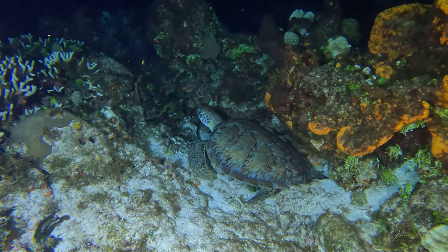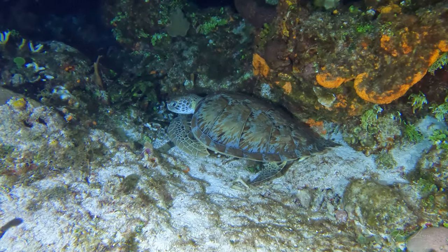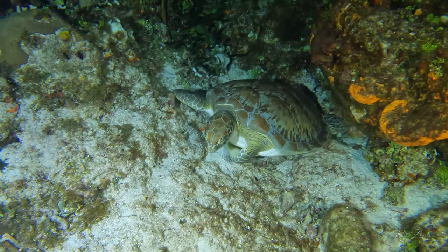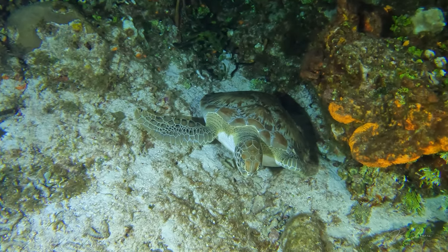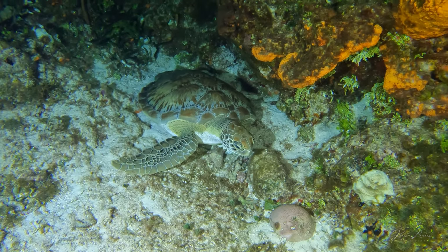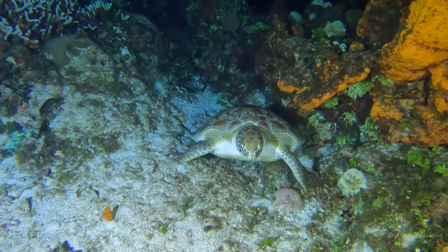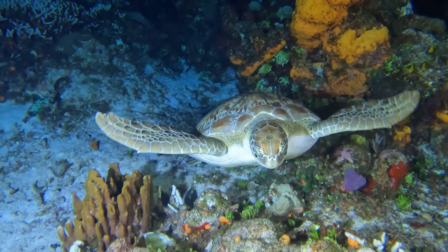As the grand finale of our night dive in Cozumel, encountering a sea turtle becomes the crowning moment. A serene punctuation to the underwater symphony we've been privileged to witness. The sea turtle, with its ancient grace, finds a sheltered spot among the coral formations. The gentle illumination from the dive lights unveils the intricate patterns on its shell.